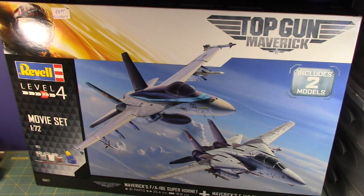And yes, you are seeing one very, very big model kit, you could say, or a model set. This is Revell's 1/72nd scale Maverick's FA-18E Super Hornet and Maverick's F-14D Tomcat from the upcoming Top Gun Maverick movie that I believe is coming out this year. Hopefully it comes out this year so we can all see it and enjoy the spectacle that it is, Top Gun.